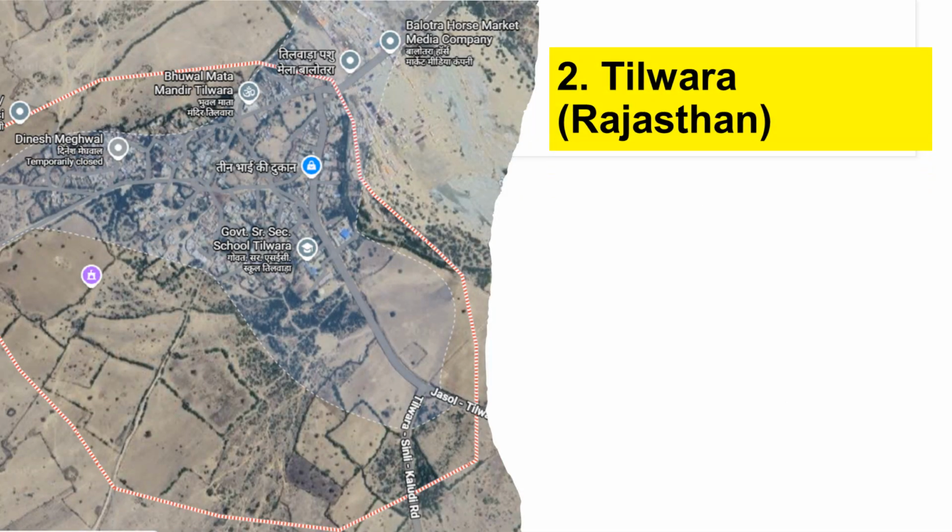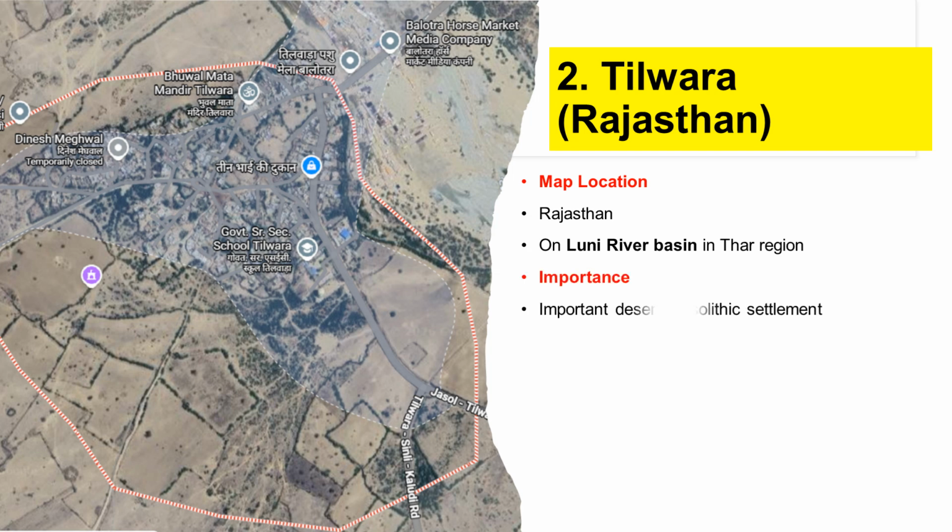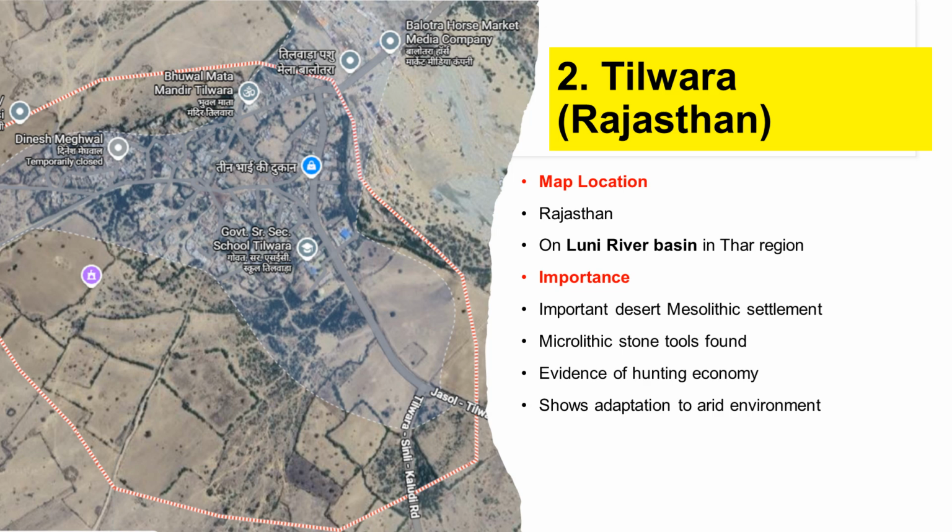2. Tilwara, Rajasthan. Map location. Rajasthan, on Luni River Basin in Thar region. Importance: important desert Mesolithic settlement. Microlithic stone tools found. Evidence of hunting economy. Shows adaptation to arid environment. Similar cultural phase to Bagor.